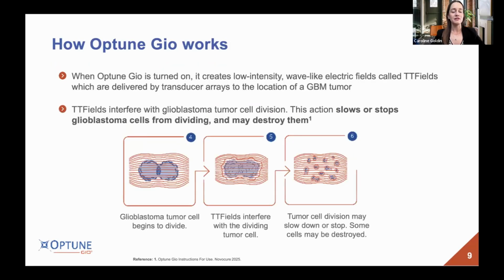What Optune Geo does is when it's turned on, again, it creates those wave-like electric fields called tumor treating fields. And those tumor treating fields don't allow that cell to divide the way that it wants to. And scientifically, when a cell is trying to divide and it's not able to, it goes under a process called apoptosis, which just means that the cell dies.